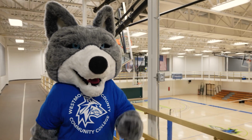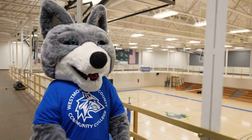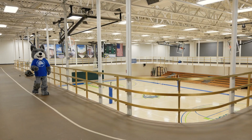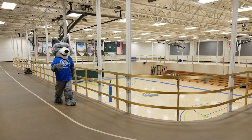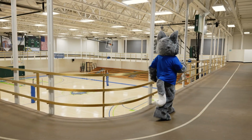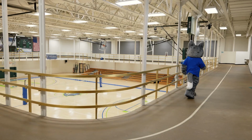There's a walking track at the top of the gym as well, so if the weather is not nice outside, you'll oftentimes see students, faculty, and staff using the walking track inside. We do have full locker rooms available, so after you work out, you have the option to use those facilities before you head to class.